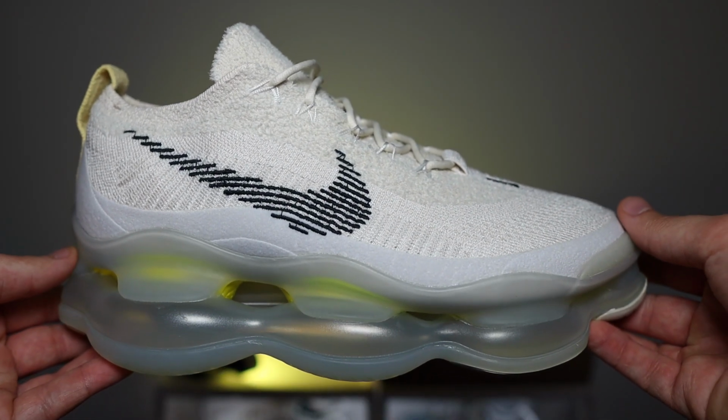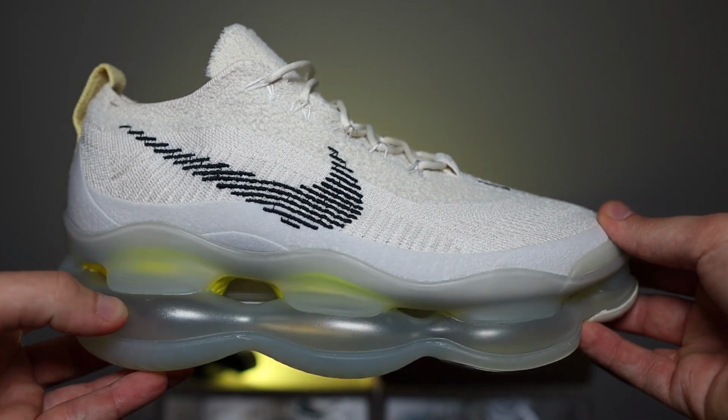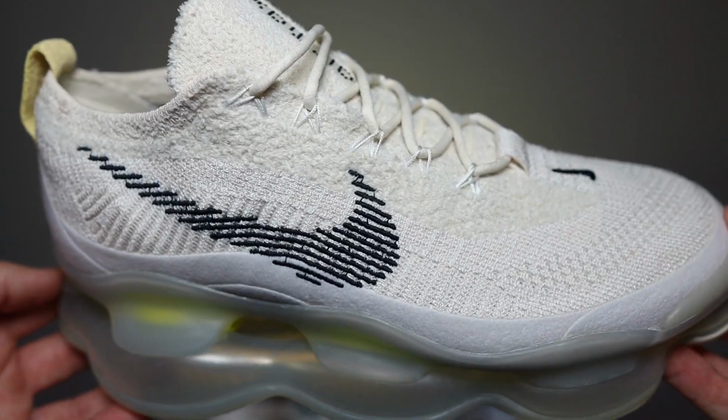But my broskies, please let me know down below what your thoughts are on the new Air Max Scorpion. Is this one you've been waiting for, or does this price sting too much? Leave it all down below and I will pin the best comments.